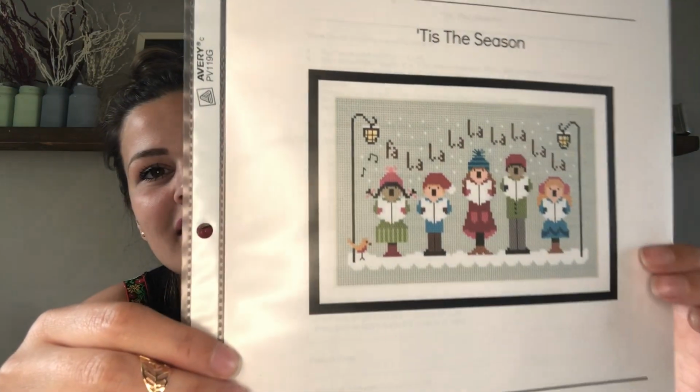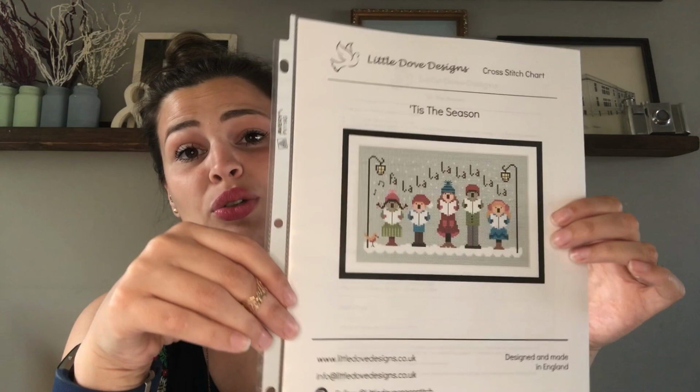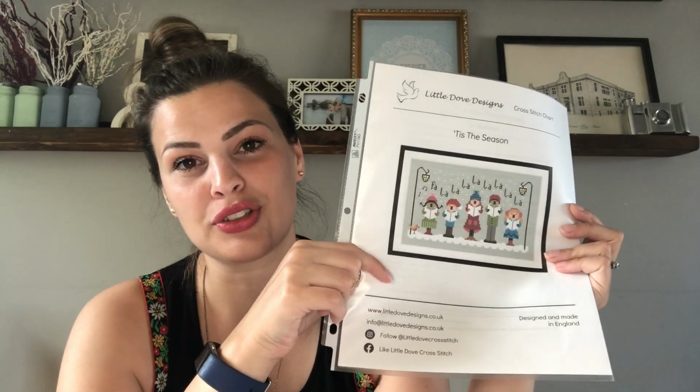And then the last one, this is the one that I liked the most. These carolers. 'Tis the Season is what this one is called. I have a really cute story about why I chose this one. I'm not going to share it today. I'll probably share it once I start stitching it, or closer to Christmas, because it's a really nice Christmas story. Maybe it might not be, but I think it's really sweet.